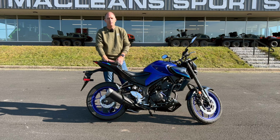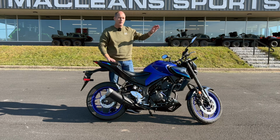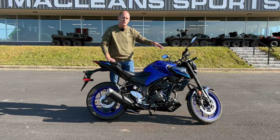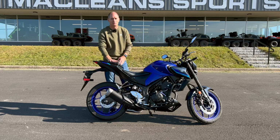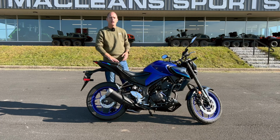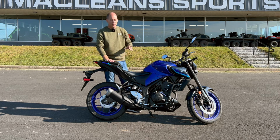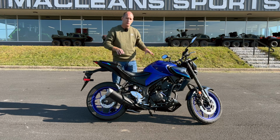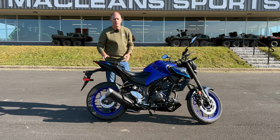Is it a bike you're going to keep forever? Well, that depends. You have to be accepting of the fact that there are other bikes out there that are faster, that do a little bit more, that can wheelie in this kind of class a lot easier than this one can. I'm sure this one can wheelie, but it's not easy to wheelie on this bike compared to something like the MT-07 and moving on up to other things. This is a bike that Yamaha wants you to try, to learn, to get really good on, and then move up. There's no question about it. That's why it's in the lineup.